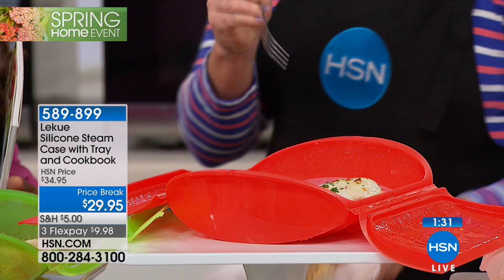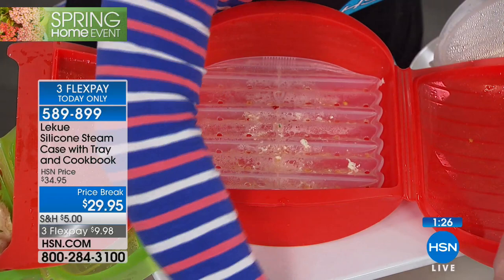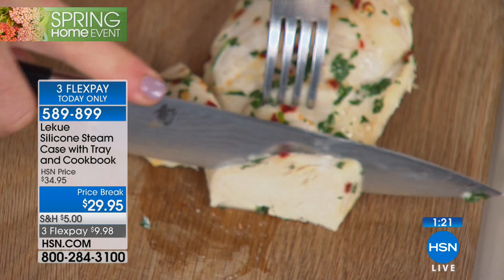You have got to be kidding me. No, the exact same amount of time. Look at the moisture. I just put some herbs on top of it. You can season it any way you want. Look inside there. That is moist. That is worth delicious.